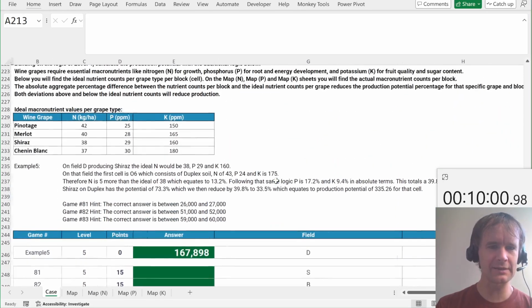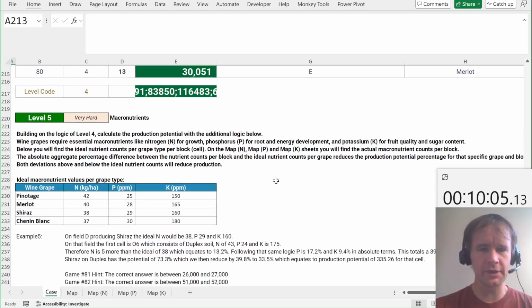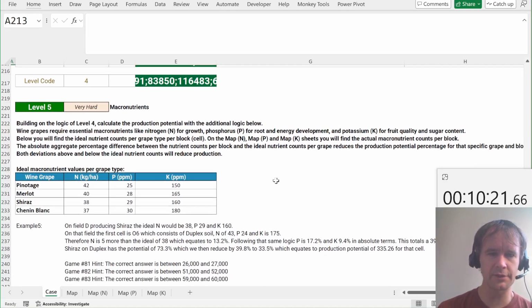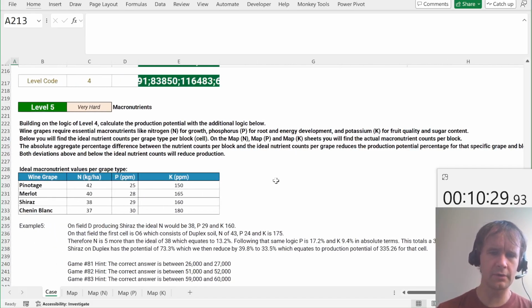Okay, level 5 is the last level. Building on the logic of level 4, calculate the production potential with the additional logic below. Wine grapes require essential macronutrients like nitrogen, phosphorus, and potassium. Find the ideal nutrient counts per grape type per block. On the map sheets, you will find the actual macronutrients. Yes, the absolute aggregate percentage difference between the nutrient counts per block. The ideal reduces. Okay. Both deviations above and below the ideal will reduce.